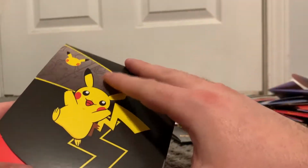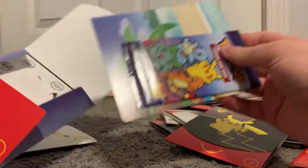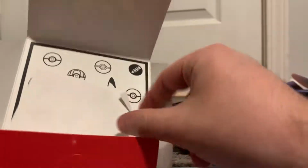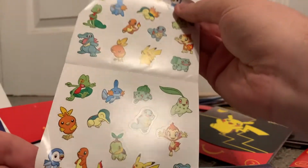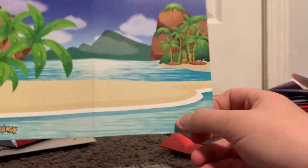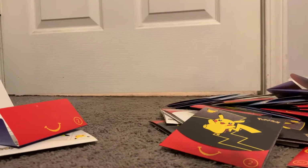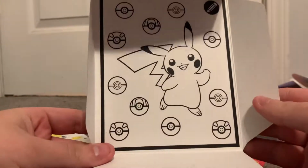All right, let's start with... actually, I couldn't resist myself. I didn't open the packs, but I opened the other things. They come with other stuff, like these little stickers. Oh, they have different starters on these ones. You can collect them all. The other one had Froakie and everybody. It comes with this little thing to put the stickers on. I'm going to give it to my girlfriend so she's entertained. Then it has little activities you could do on the bottom of the box. Pretty cool.